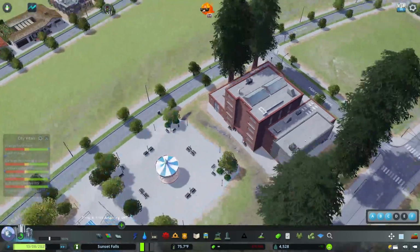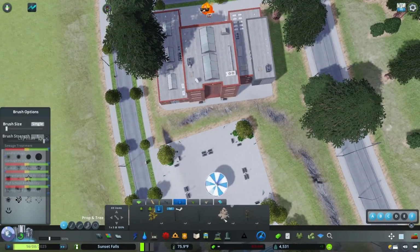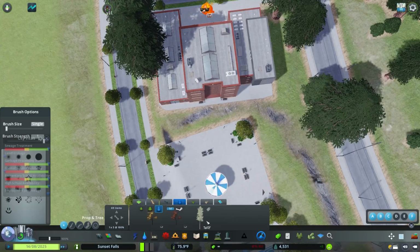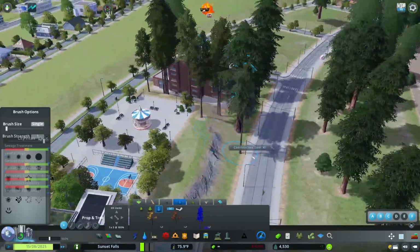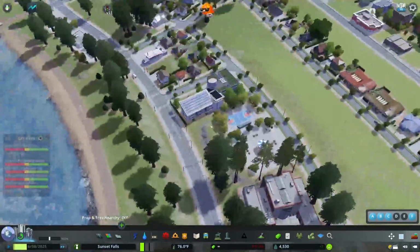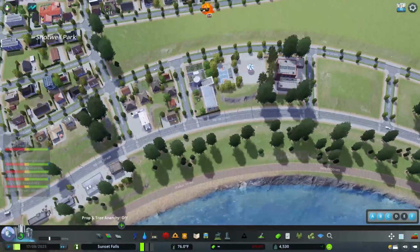Okay, so maybe just put a few more trees in here. Hide that seam a little bit where we're starting to see that. Ooh, super tall. There we go. Okay, so a few different kinds of trees right along here. Nothing that would obstruct their waterfront view too much.